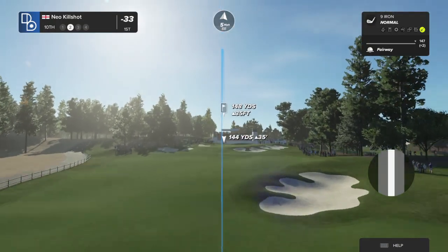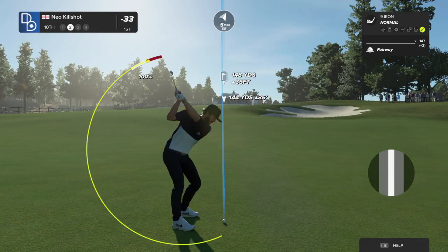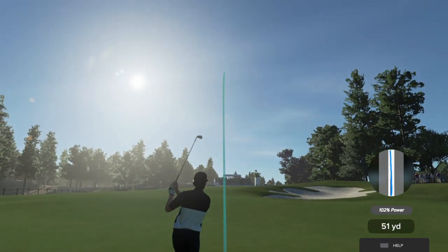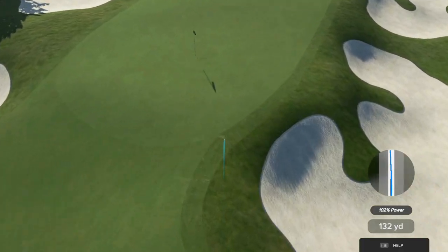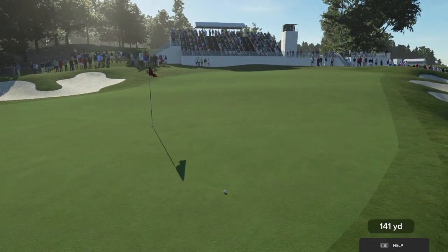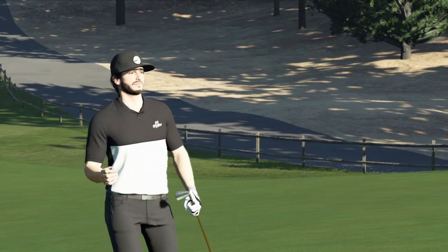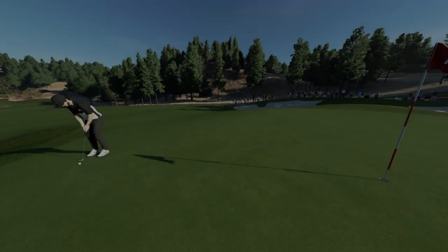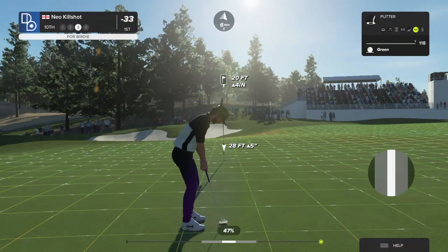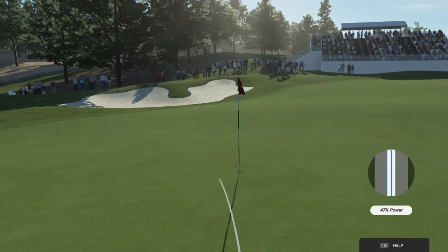Playing to an elevated green here. Let's see if they've got the right club. Going with the 9-iron, I think. Nicely done. What are we looking at for this putt, Henny? He's looking at 20 foot. This will be a good putt to hole.